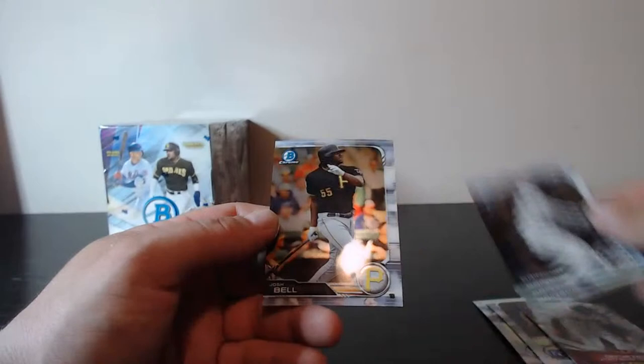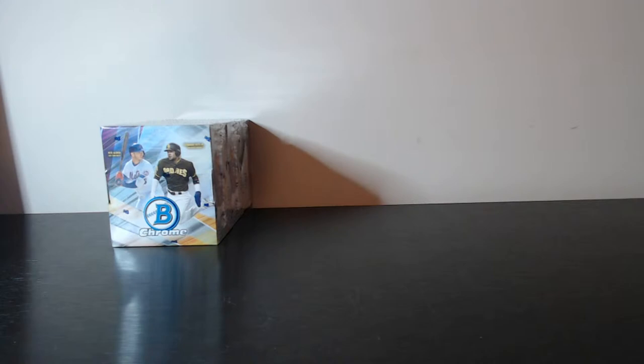Lewis Brinson and Josh Bell, box number 9. On to box 10.